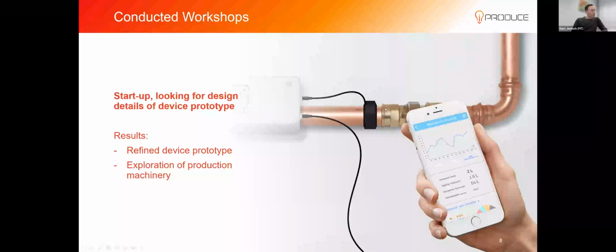And as I said, they already had a first prototype ready, and they were interested in details about the case of this device. So they skipped the first day because their idea was already shaped enough. They went directly to the Makerspace Bonn and tried out different versions of the case, and how the device and the case interact with each other. They also explored different production machinery to have a better idea at the end of how this case could be produced and what the actual details of the design could be.